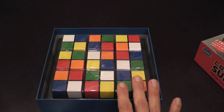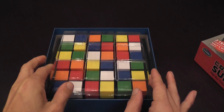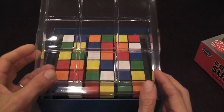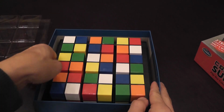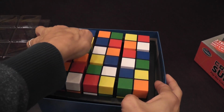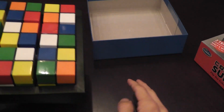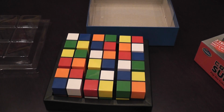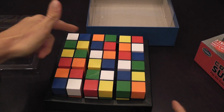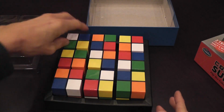And if I'm not wrong, this is correct. In fact, I decided to put this plastic cover here, which comes with the game, to protect, to immortalize my achievement, because that's how hard it was to get. And now to show you the game, I'm gonna destroy my immortal achievement. I may never be able to do it again. So that's what you're trying to do. Every color in every column and row, and no repetitions.